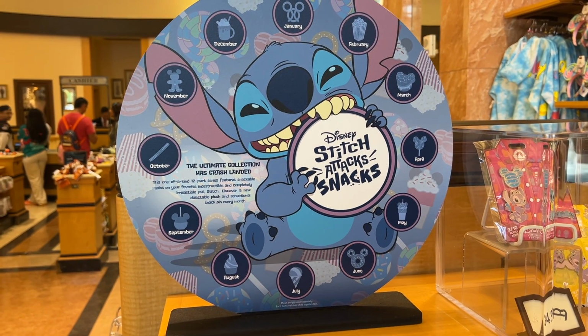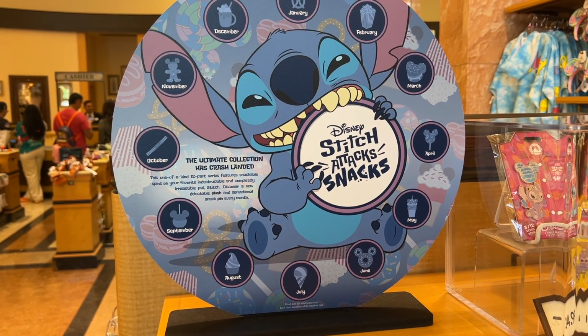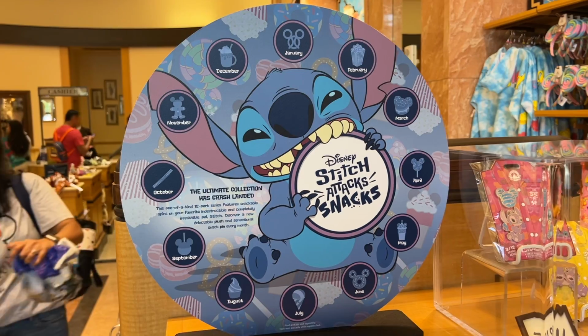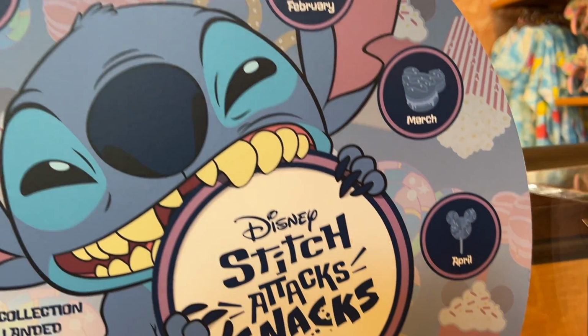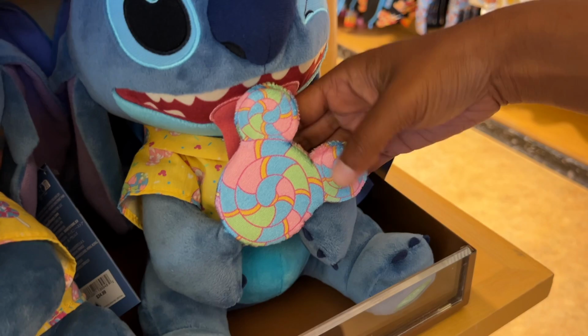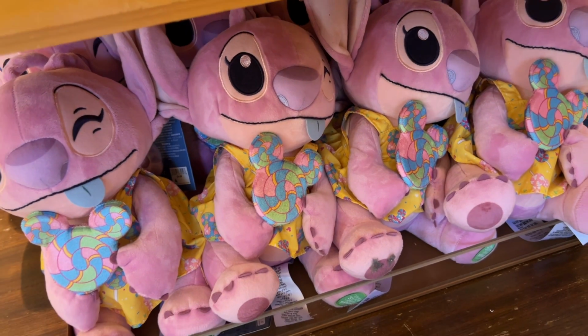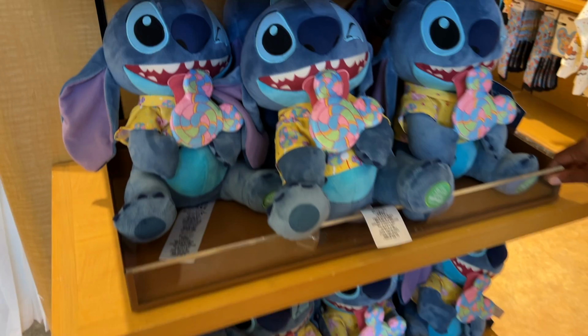So there's Stitch Attacks Snacks. Oh, that's a mouthful. Say that 5 times fast. Stitch Attacks Snacks. So they had different snacks for the different months. We're all the way over here in May, and I'm just now noticing that. So that's the lollipop. That's from April. What's down here? Oh, it's also the female Stitch, whose name I don't know because I did not watch that movie. So yeah, these are April's.